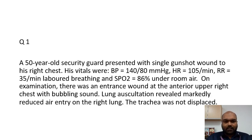Okay, so this is a KFQ question where you have 10 minutes to answer. You have 10 minutes to answer one question. Okay, so let's start with this question first.